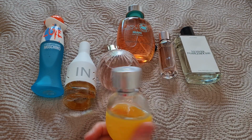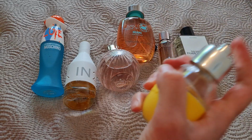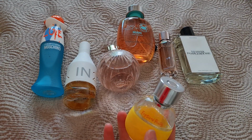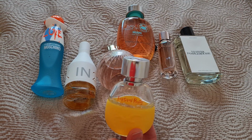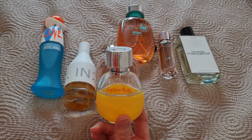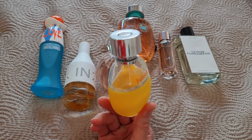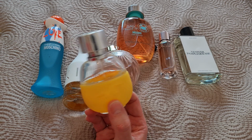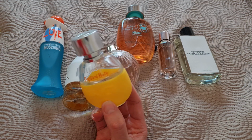Then let's talk about this one. This is Hollister Festival Party. I can't even tell you what this fragrance has. It's mostly a fruity, citrusy fragrance. If I had to choose the worst performance in fragrances, number one will go to this one. I mean, this doesn't remain even for 5 minutes, literally. Not on clothes, not on skin. It just goes away in a few minutes.